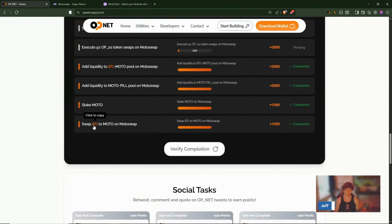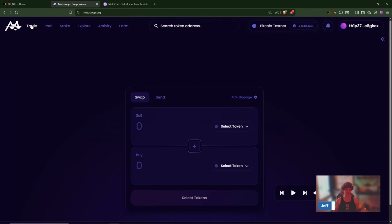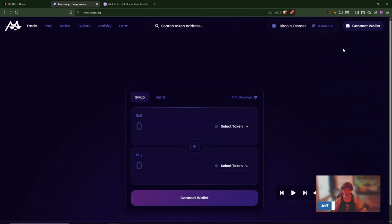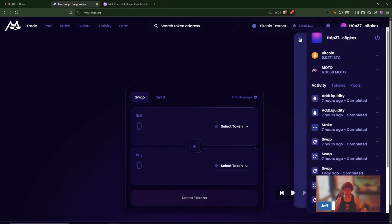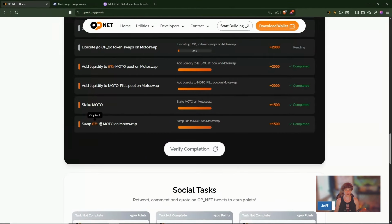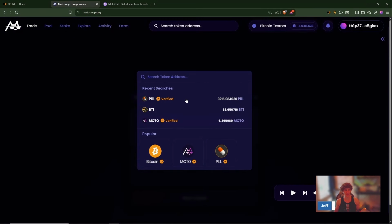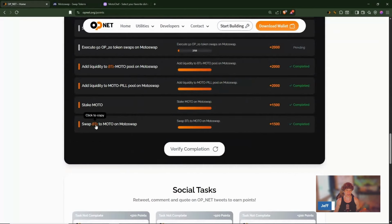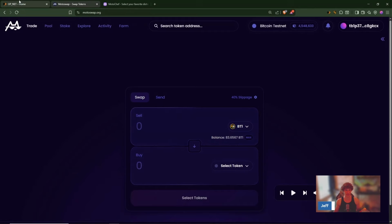So the first one is swap BT1 to Moto, which we did earlier. Up here at utilities, you can see Motoswap. Click that and it'll take you to Motoswap. You'll connect your wallet, I'll show you how to connect right here. What you want to do is click this BT1 and it will copy the token address. If you click select token and you don't see BT1, paste that contract address that you copied right here and it will show up as BT1. You'll click that and make sure it's down here first.